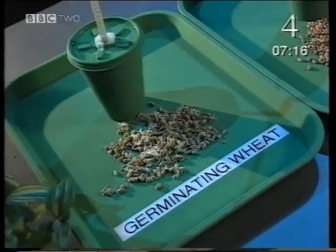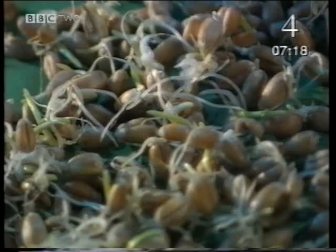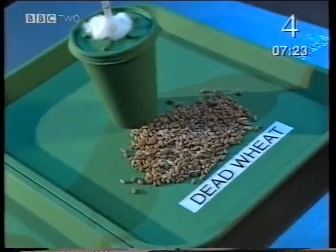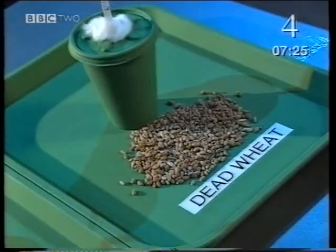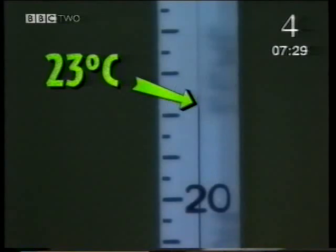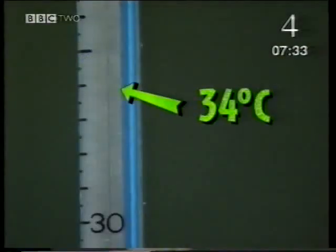In this container is well-soaked, germinating wheat. The other container is a control. It contains the same amount of water, but is full of dead wheat. Look at the thermometers. The live wheat is a lot warmer than the dead wheat. Respiration is slowly releasing energy as heat.